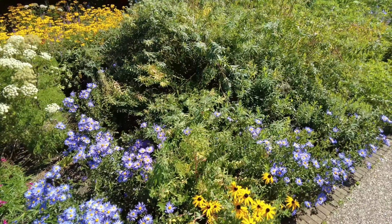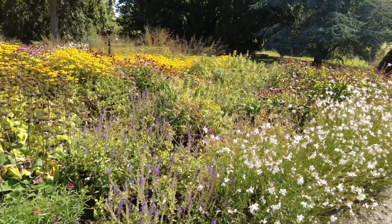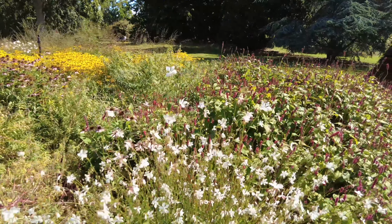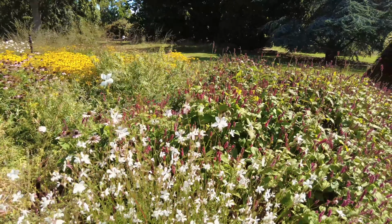I believe this is Roseanne. I've never seen it in this large of a mass, surrounded by these purple asters. Roseanne is a purple geranium. Now, these cultivars were selected for their unique color and beauty. It's a great addition to any garden.